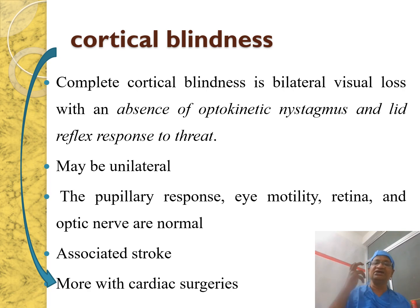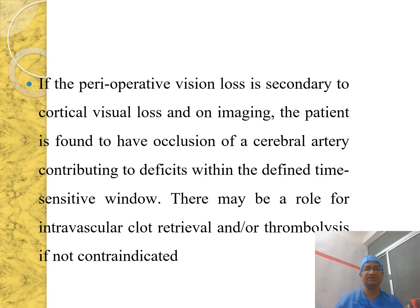Now, what is cortical blindness? Bilateral visual loss with an absence of optokinetic nystagmus and lid reflex to threat. It may be unilateral. Pupillary response and eye motility are normal. Because it is cortical blindness, you cannot see, but the pupillary light reflex does not go to the cortex, so the response is normal. So we may need to think of stroke, especially in cardiac surgeries.